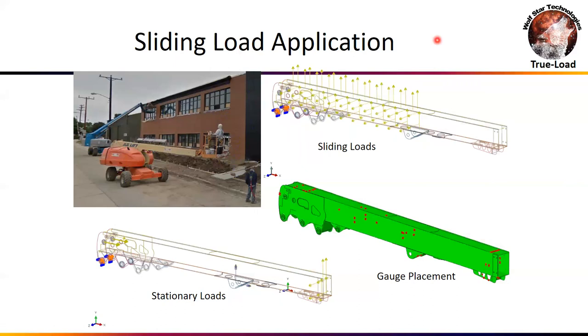So far, all of our loading applications now have just been kind of stationary loads. The loads haven't moved on the structure. But I've got a client here who makes these types of cranes, these boom cranes where you've got one boom sliding inside of the other. And so now you've got the loads moving on the structure as the boom is extending. And so we had to come up with a technique to give them the ability to calculate the loads. And so what we came up with is what we call sliding loads.